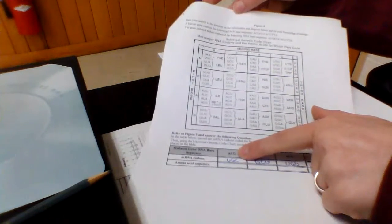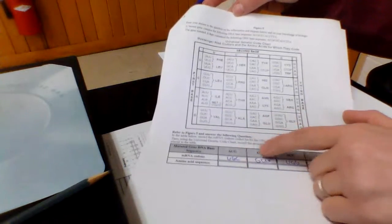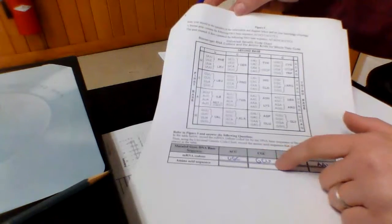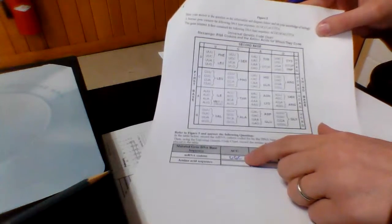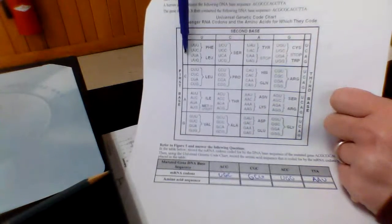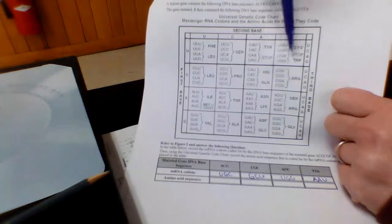Now keep in mind, when you use this chart up here, you can't use your DNA. And I saw a lot of you stuck on that and I couldn't help you. You can't use the DNA. You have to use the mRNA, which is what you just translated, what I just translated. Hopefully you did it too. All right, so I take my translation, UGC, and I go, can you see that? Oh, yeah. I go first base U, second base G, second base G. So it's in the square here.